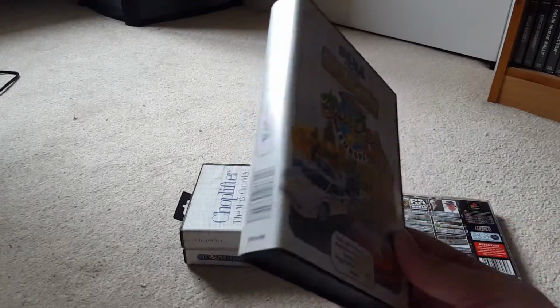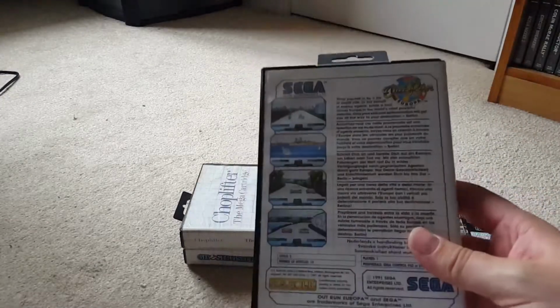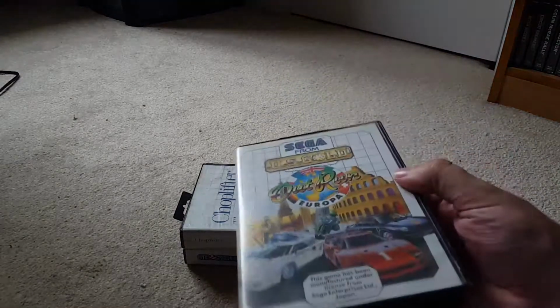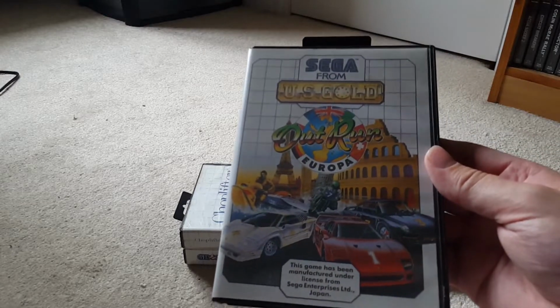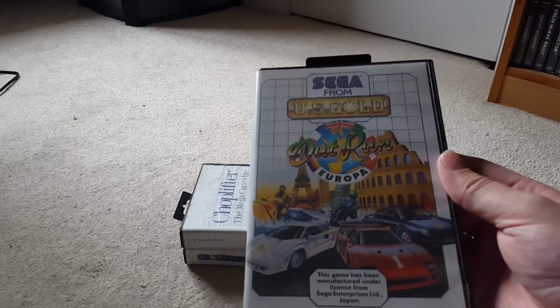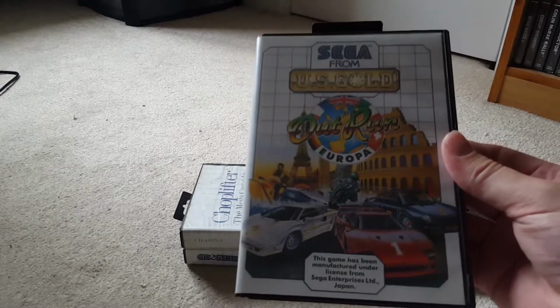Picked up Outrun Europa. I've actually got this on the Sega Game Gear, which the wife bought me for Christmas, with a whole load of Game Gear games. So this is a version of Outrun for the Sega Master System, rather. It's a pretty cool game. I've had a bit of fun playing this. It's quite tricky. It's also a bit choppy. Not sure if that's because of the Master System and because the game's quite demanding. But yeah, it's pretty good fun, this one.